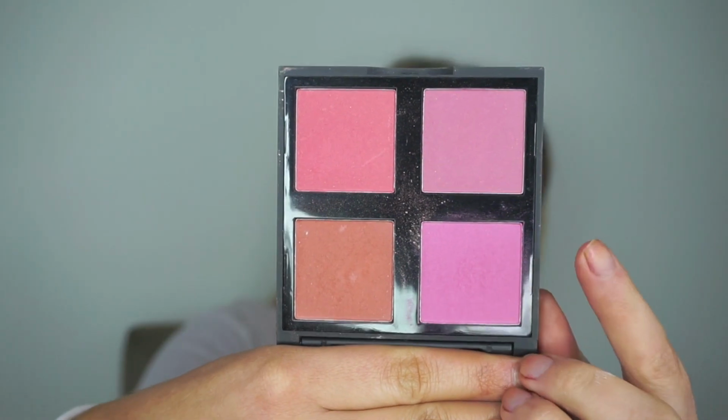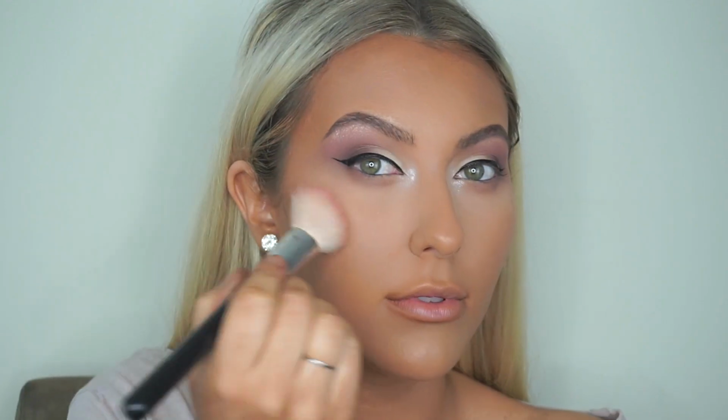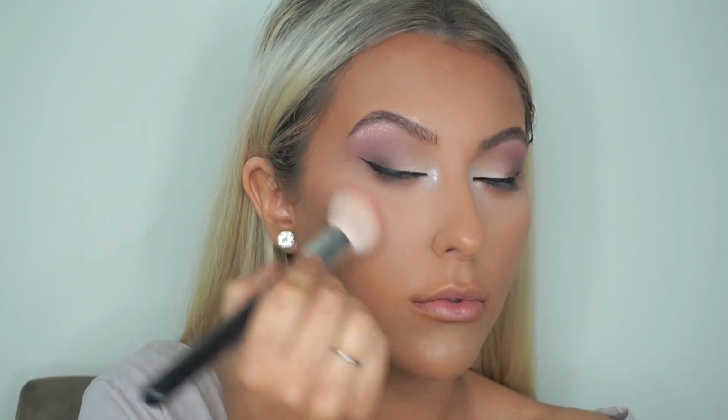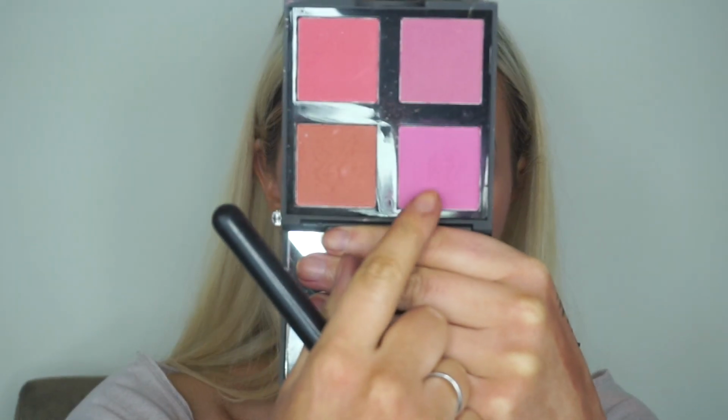Otherwise I have my blush palette and I could go in with this pink. Now you know what? I'm going to stick to my guns. I'm going to mix these two MAC blushes. Okay, I'm just going to hit this just above where we contour. I might just go in over the top and pop a tiny little bit of this pink on. Just a tiny bit though, because they are crazy pigmented. Okay, that is our pink blush done.